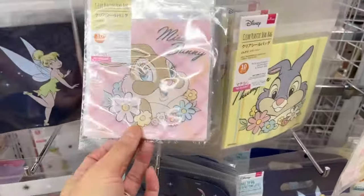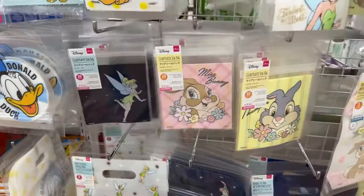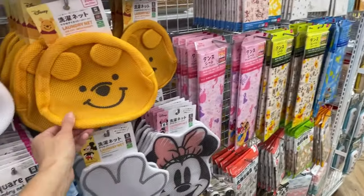We just have such cute things. We have lots of Disney items in here. We have lots of Sanrio friends. Look, you guys, we even have these little laundry nets.